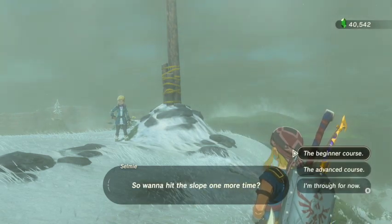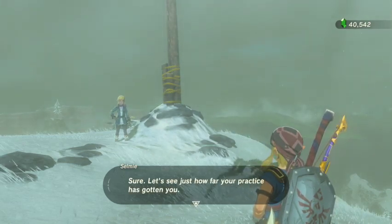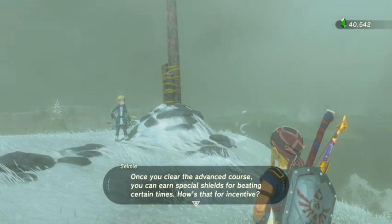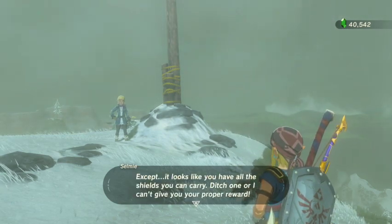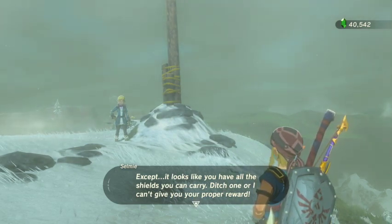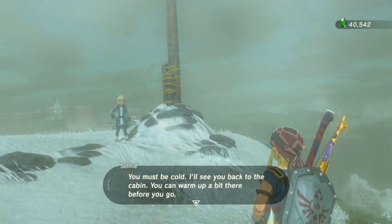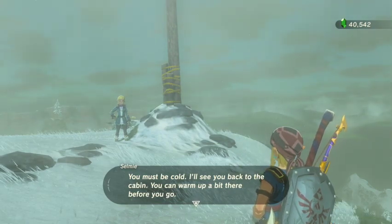So, wanna hit the slope one more time? Yeah, sure. Let's see just how far your practice has gotten you. Once you clear the advanced course, you can earn special shields, oh hey, for beating certain times. How's that for incentive? Except, it looks like you have all the shields you can carry. Ditch one, or I can give you your proper reward. Giving cats medicine is a real pain, but this medicine is liquid. So you put it in some milk, and she goes crazy over that? That's good. You must be cold. I'll see you back to the cabin. You can warm up a bit there before you go.